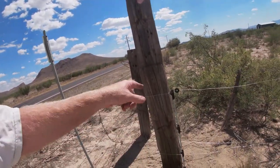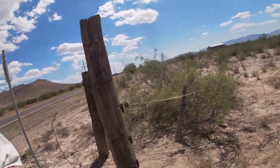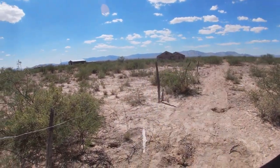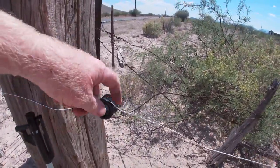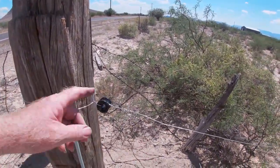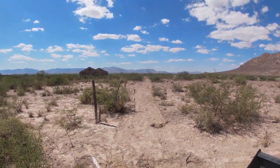Well, the next step, now that we've got the wires strung, 3 strands, is to connect them to the post, but also insulate them from the post. And to do that, I'm using these things. Corner post donut insulator. So basically I'm wiring them, hanging them off the post through the center of the donut, and then attaching the actual electrical wire through that. So I got to put 2 more on this. This is the start, and then we'll go down to that corner and we're going to do something similar down that end.